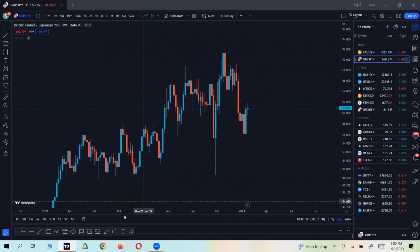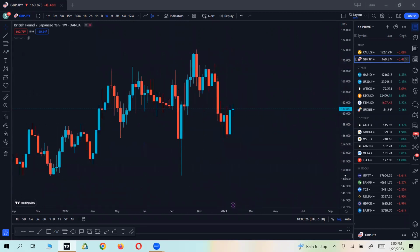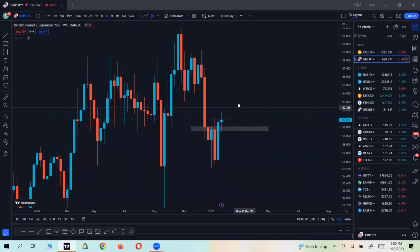On the weekly, as you can see, the price is pretty much bullish. We are making higher highs and higher lows. So price is pretty much bullish. If we look closely, then we will find that there was a resistance. Price broke and closed above this resistance, and the last weekly candle also respected this support now. So this resistance has turned into a support.